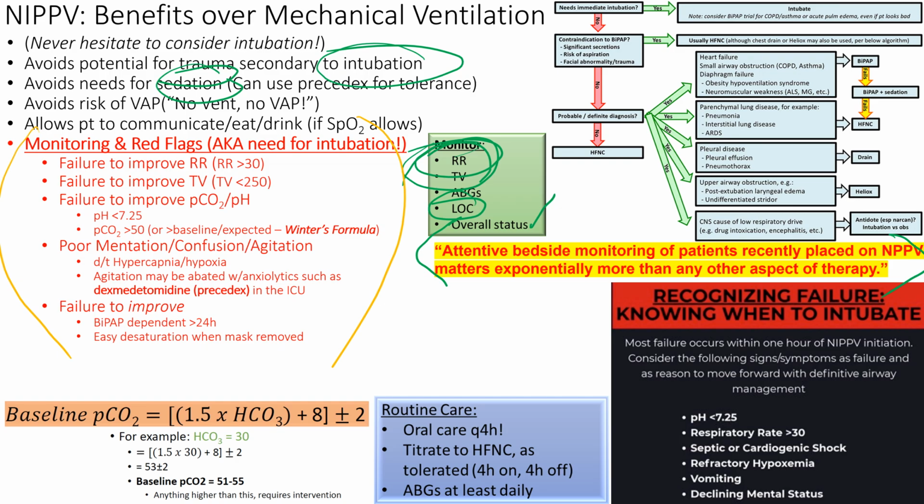If the tidal volume is 300, 350, 400, not great, but it'll pass, right? And then we've got to look at the ABG to see if that is a good tidal volume, because sometimes that might not be cutting it to get rid of the CO2 that they're building up. And their CO2 and pH don't improve, right? The CO2 starts getting higher and higher and higher. That's going to be a failure of their ventilatory drive, right? They're not ventilating effectively. And if the CO2 keeps going up, the pH is going to start going down.